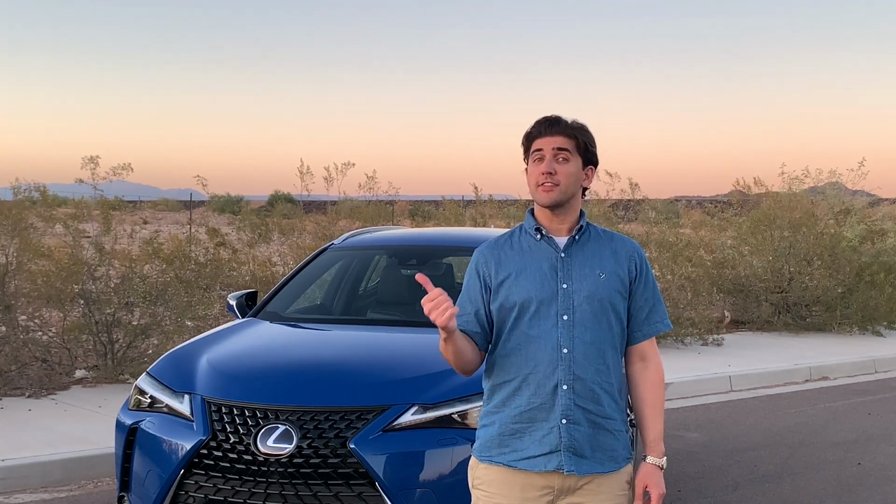Now my tester is not a bare bones model by any means. This is the UX 250H luxury model. So it comes with some nice creature comforts that make my long drives a little more pleasant. My daily commute is about 94 miles total. That's given me plenty of time and opportunities to find out what kind of strengths and weaknesses the UX 250H has as a commuter car.